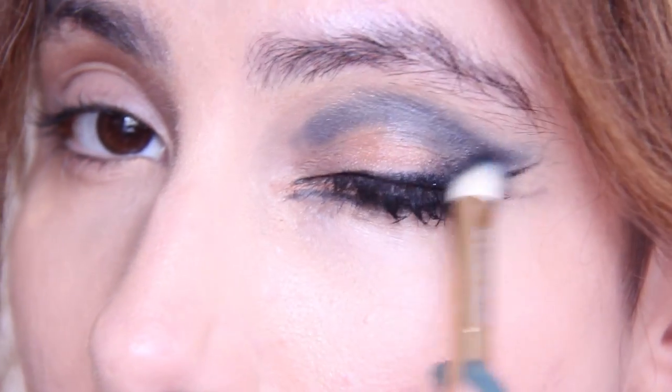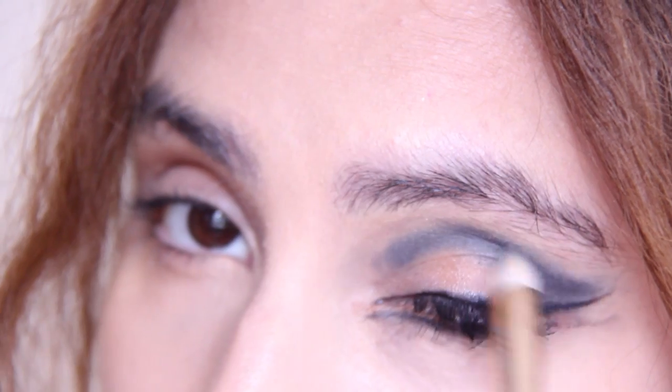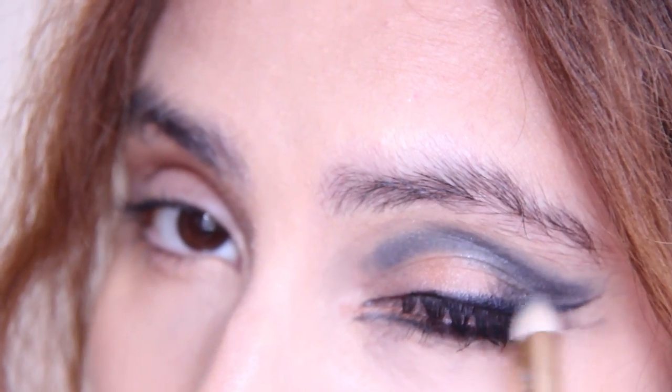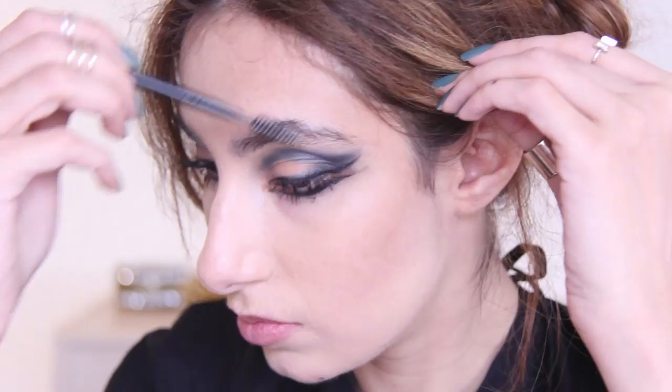I prefer not to, and I'm just going to make that cut crease a bit more smoky, smoking out that liner a little bit, because the look, I can't really see what's on her eyelid, but it looks very, very smoky and sultry. Then I'm going to do the other eye and I'll be right with you.